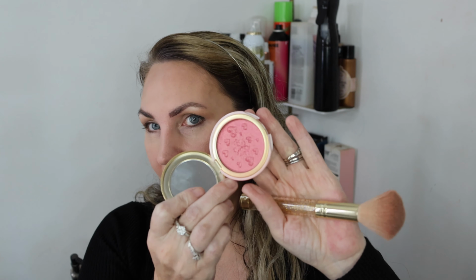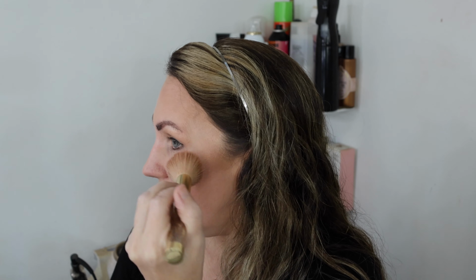I'm not sure how good the quality of the video is going to be, because I'm supposed to be recording in 4K. Well, I can't tell the difference so far. So for blusher, I'm going to use this little Doll Beauty Glow Getters. It does have a shimmer to it, and I'm not a big fan of shimmer blushes, but I wanted one at least in my collection, just because sometimes it's nice to have a little glow instead of a matte blusher.